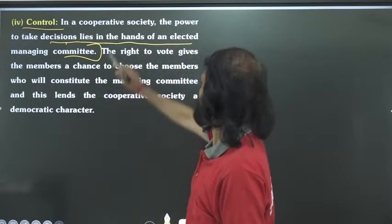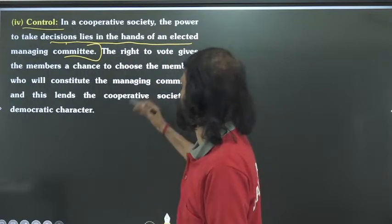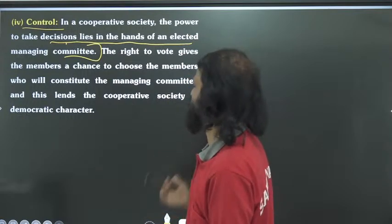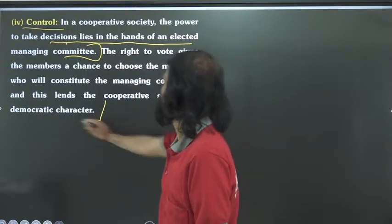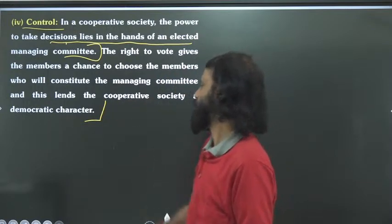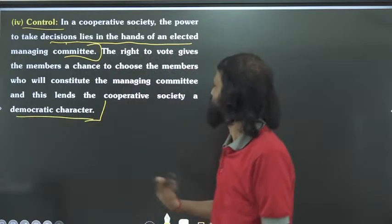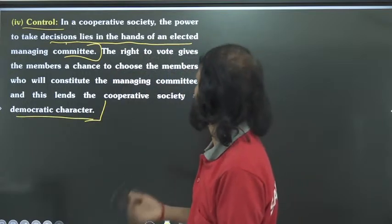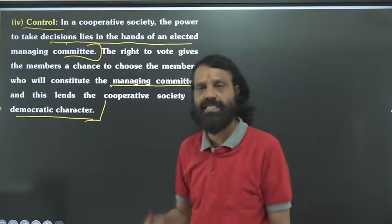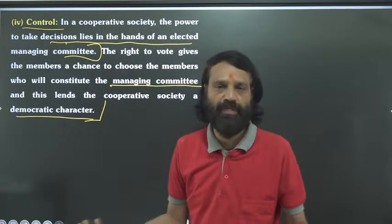That's all. The right to vote gives the members a chance to choose the members who will constitute the managing committee, and this lends the cooperative society a democratic character. So, in the cooperative society there is always a democratic character. The members can cast their vote and select their managing committee. That managing committee manages the day-to-day activities of the cooperative society.